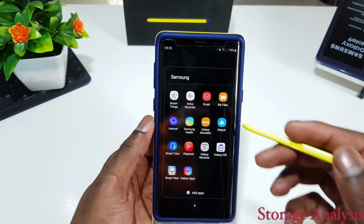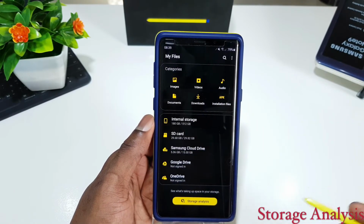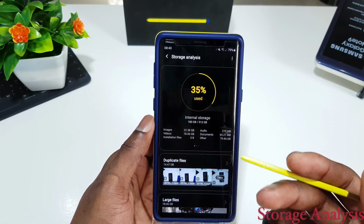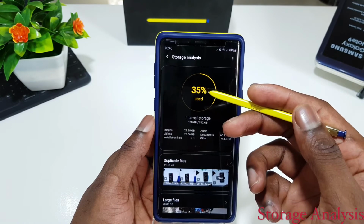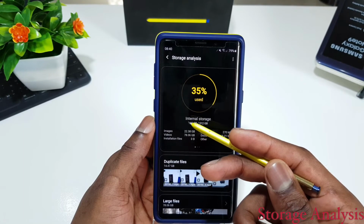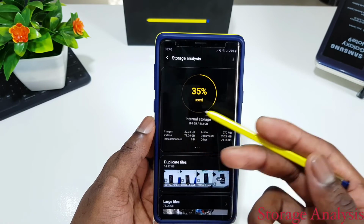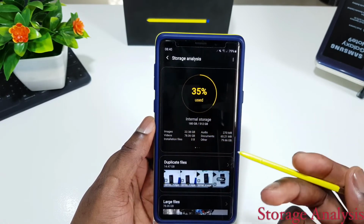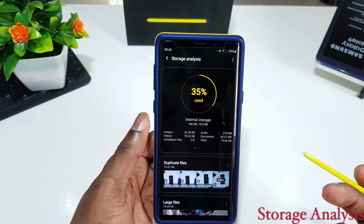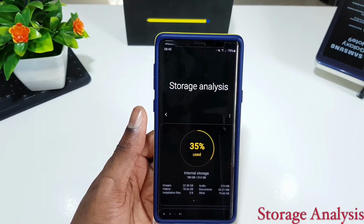The next new feature is in My Files. When you tap on it just like this, then you scroll down to the bottom, there is now storage analysis. When you tap on it, it gives you all the different information about the storage capacity, the percentage used, the total storage, the amount that has been used. For example, right now, 180 gigabytes has been used out of 512. What is taking more space? For example, photos or images, 22 gigabytes, video, 78, audio, documents, and others. So this is good because it helps you to know exactly what is going on with your storage capacity.